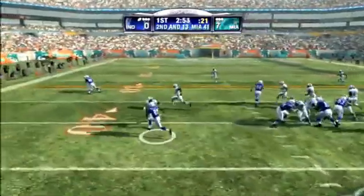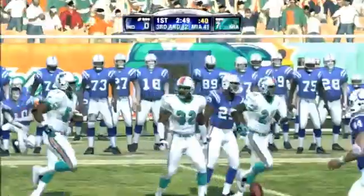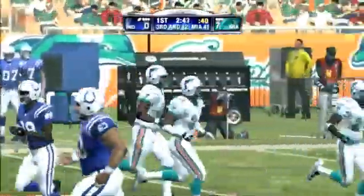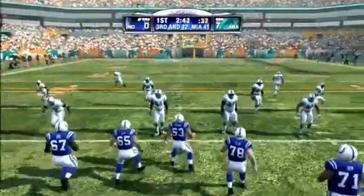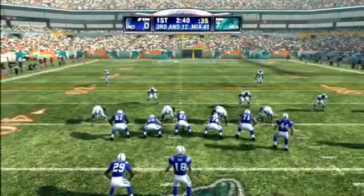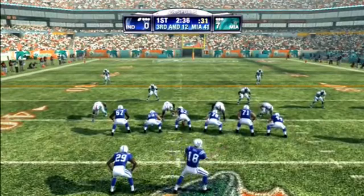Manning hands off to the left. And they get him at the 41-yard line. And the halfback has nowhere to go. From the 41-yard line, Indianapolis comes out with 3 receivers in the shotgun. Manning adjusts the play at the line.